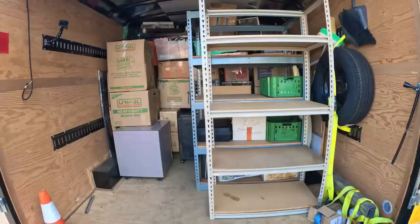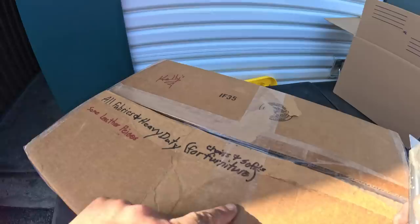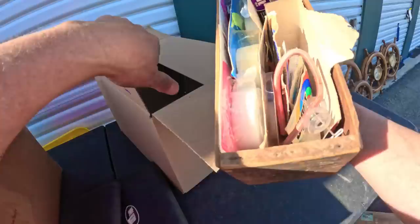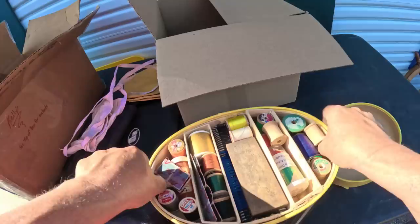That's what I hope. All right, got the other shelf on right there. Those are kind of a pain to move, but yeah, got them on. Just need to fill them up. Got this box out here. So, some leather pieces. This is interesting. I like that box. That's cool. Kraft American processed cheese. Wow, that's an old box right there. Some sewing stuff. I'm gonna dump that stuff out. The box is, yeah, I like it. How are you supposed to get that out? Decent amount of sewing stuff in there.